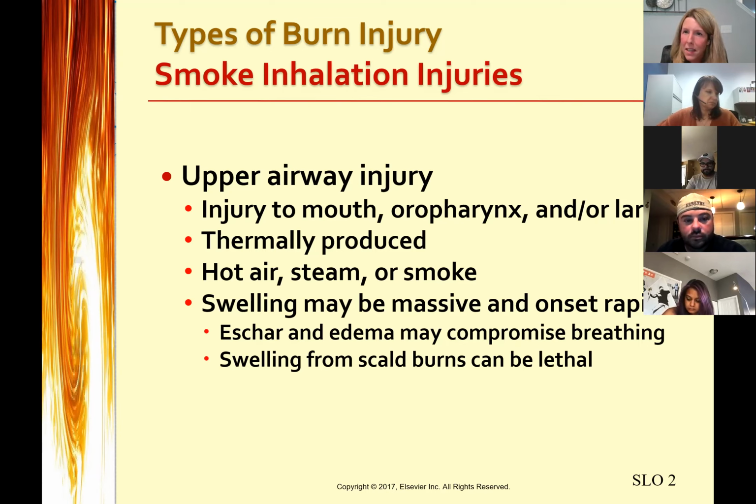Has anyone seen This Is Us? Yes, but which part? The part where, spoiler alert, he dies because of smoke inhalation injury and goes into VFib. Yeah, he went back to the hospital and he was fine, and then the next day or hours later. You should watch the show. It's great. It's not sad at all. Nobody dies.